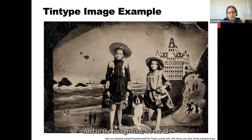And in the background, we see a huge five- or six-story structure, very ornate, with the American flag on it. In the forefront, we have two young girls, I would say in bathing costumes from that period, with wide brim hats. Both of them are carrying pails, and one has a shovel in her other hand. Between them, I don't think that's a real dog. It's a large dog that looks to be on the painted scenery behind them. Okay, that's all I know about this image.